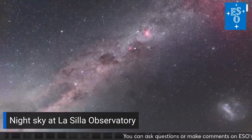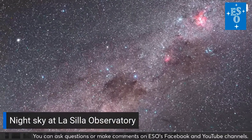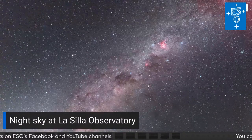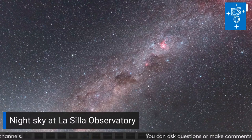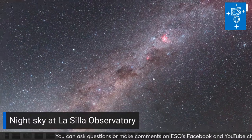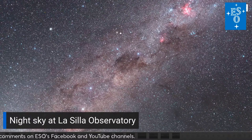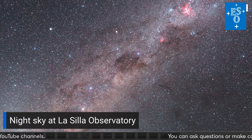And another important thing to mention in the sky is the South Celestial Pole. As I already mentioned, the South Celestial Pole is the point around which all of the stars move in the sky. All of the objects in the sky move around this point because the planet is rotating. But how can we find the South Celestial Pole? Here we have the Southern Cross. We call it Southern Cross because it's always pointing to the south.